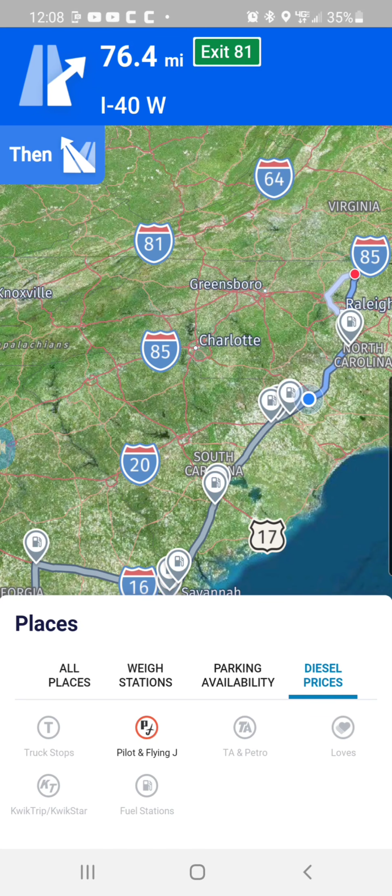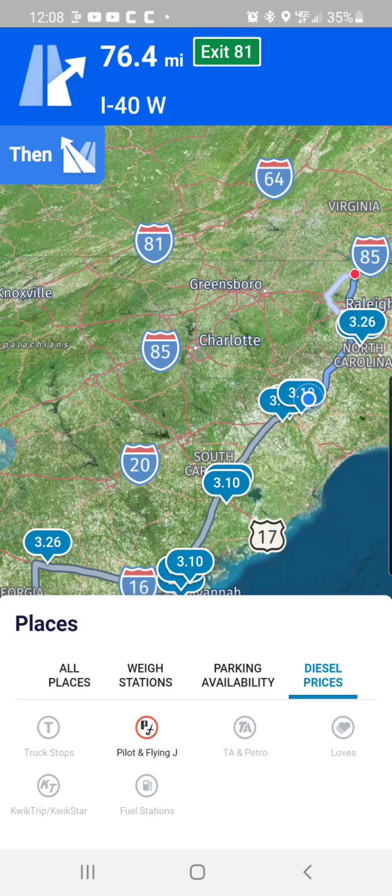So you got diesel prices, so that helps you with fuel planning. I typically look at that and then I compare it to Mudflap. I think this application is a little bit biased. It doesn't show every single fuel station, and so there's some cheaper ones in between. You got to dig and scratch to find them though.